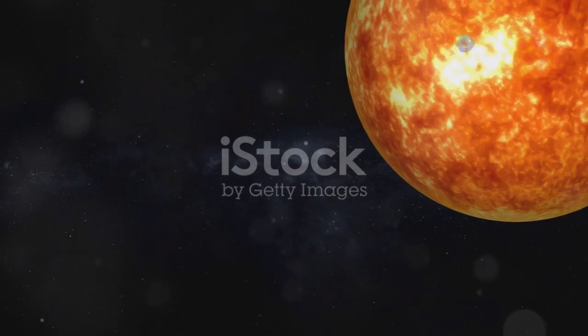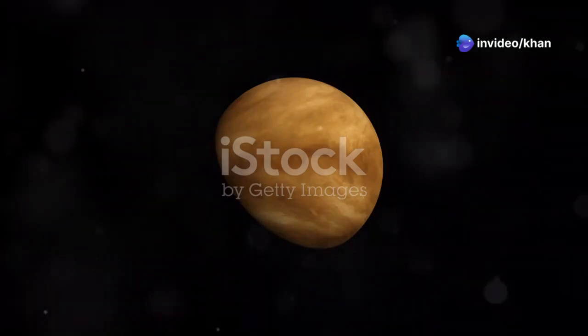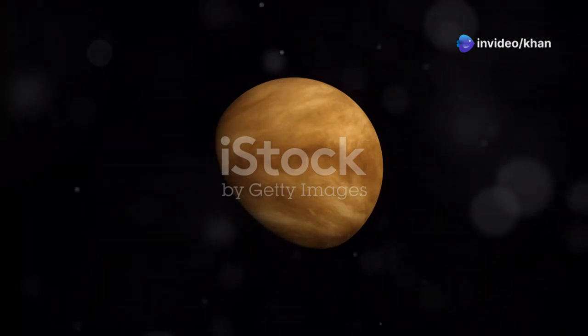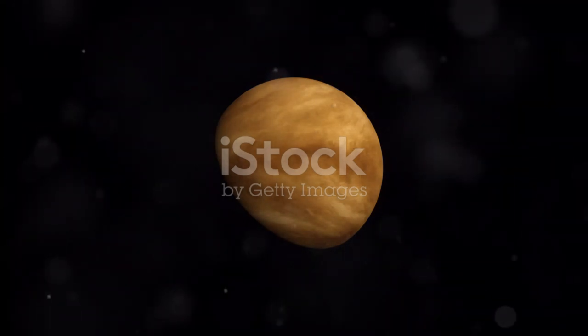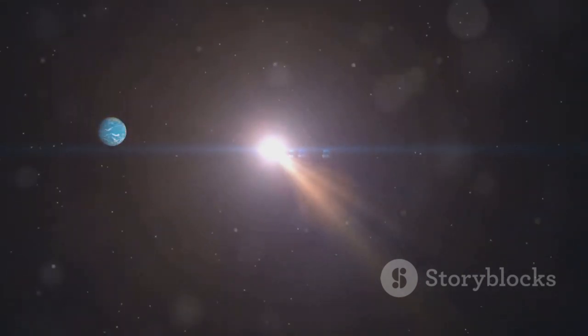One of Venus's most intriguing quirks is its peculiar rotation. Venus rotates incredibly slowly and in the opposite direction to most planets in our solar system. This means that on Venus, a day lasts longer than its year.